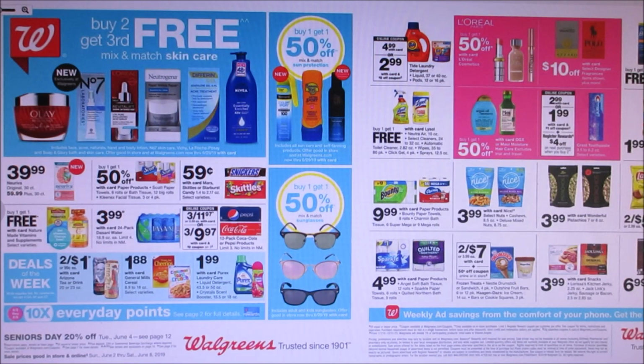Now on to the next page, which is usually the last page. I always go to the Walgreens website. That's how I can see these deals. Lysol is buy one, get one free. We do have some coupons, I think, that you can use for that. But you can't use a coupon on a free item, so you can only use one coupon. So sharing that with you guys.